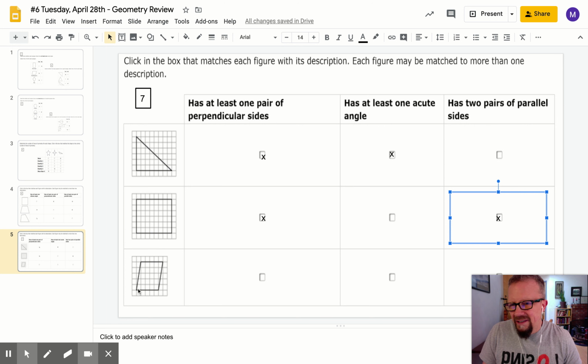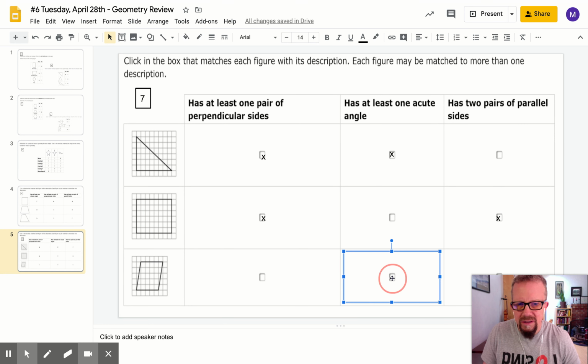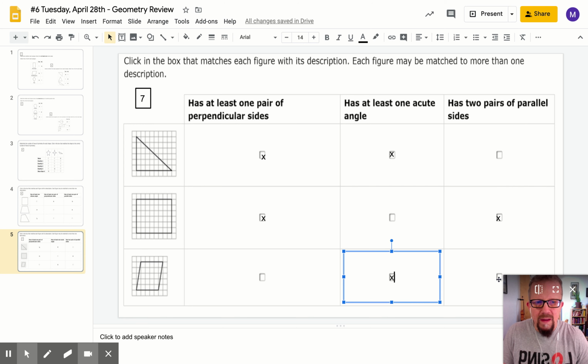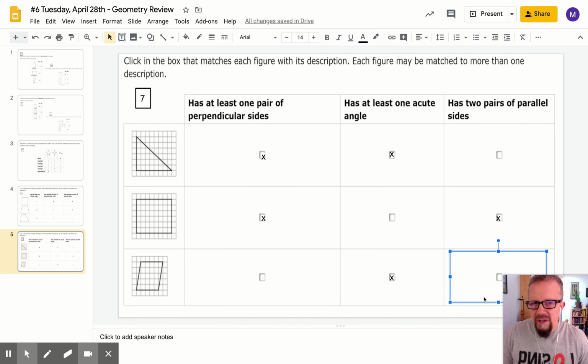So this parallelogram, because of the slant, nothing is perpendicular. But we do have acute angles here in these corners. And we do have, I'm going to have to move my face again. There we go. We do have parallel sides.